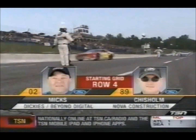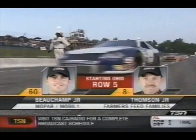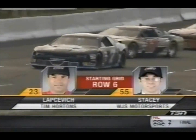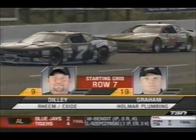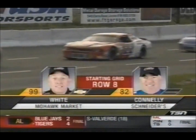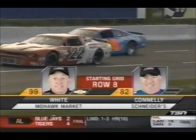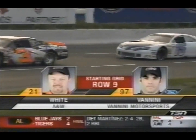In row number four, Donald Chisholm, all the way from Nova Scotia in the 89 and the 02 of Kerry Mix. Don Thompson Jr., second in points in the 8 car, and Ron Beauchamp Jr. in the 16. That's row number 5. Taking a look at row number 6, Dexter Stacy in the 55. Jeff Lapcevich drives the 23. And back to row number 7, Brad Graham off a top 5 in Mosport in race number 1, and Mark Dilley in the 9. Row number 8 has Dave Connolly in the 82 and Derek White in the 99. And then we'll take a look back to row number 9, Hugo Vanini in the 97 and Jason White in the 21.